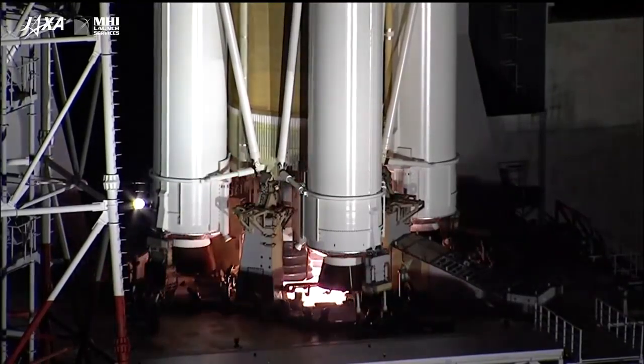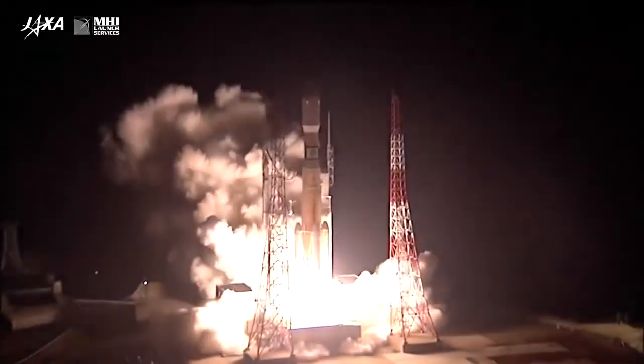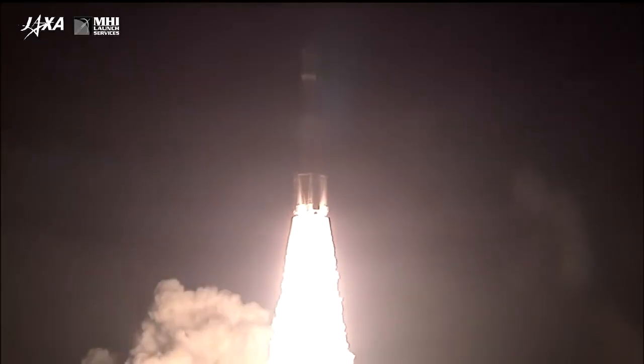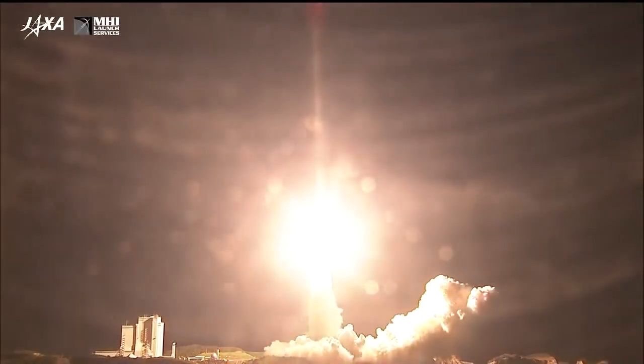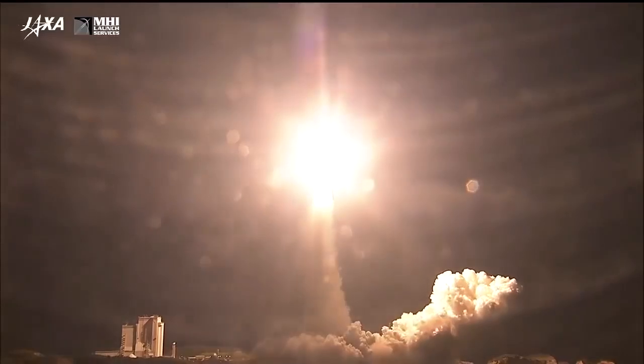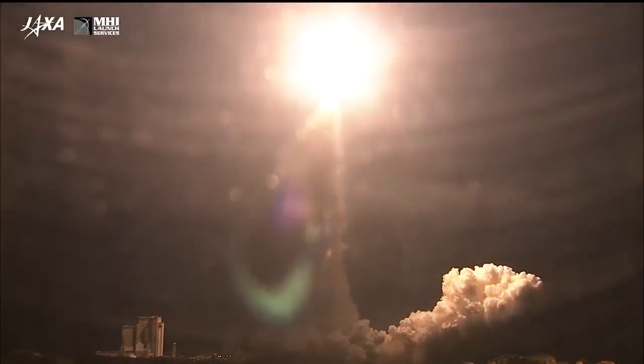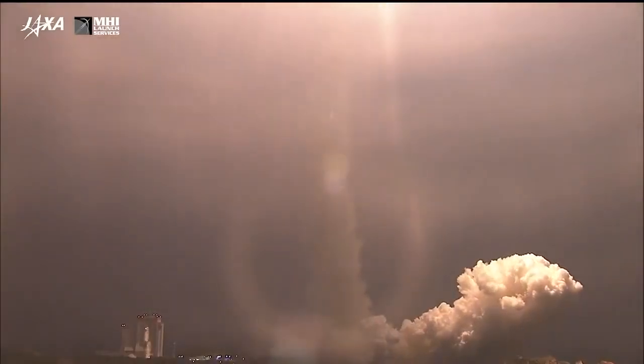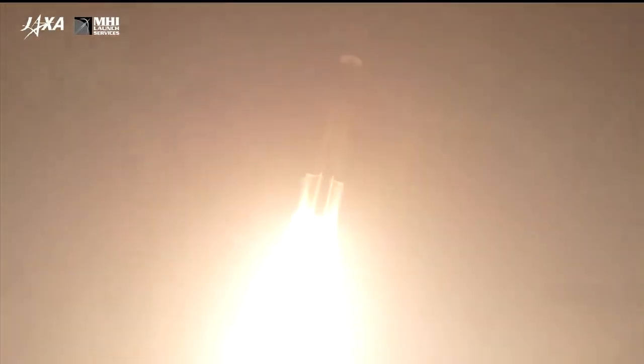We have main engine ignition. T0 and liftoff of the HTV-8 and the H-IIB rocket carrying its way 4 tons of cargo to the International Space Station. Lighting up the night sky over southern Japan.